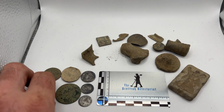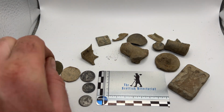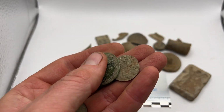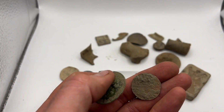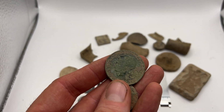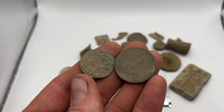And then we've got the best things. So first of all, we got 6 coins, which is pretty incredible, and 3 of them are silver. Now the only problem is the copper ones, or the copper-ish ones, copper-based. This is the only one we can identify, which is a George V penny, but we can't get a date off it because it is completely destroyed. And then these 2 coins here.